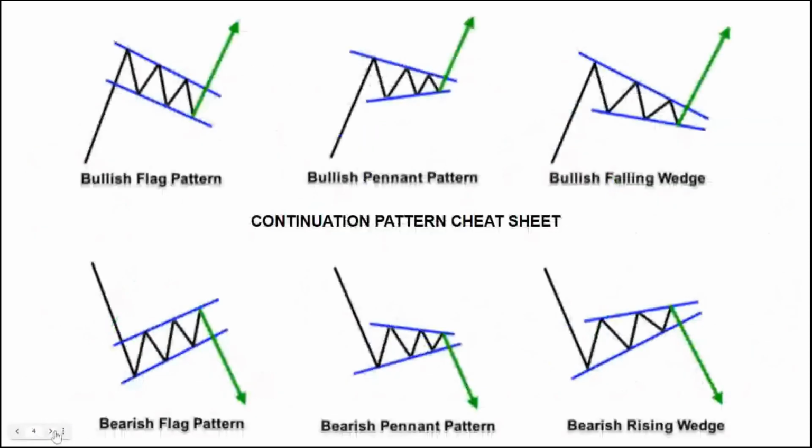So, the continuation patterns. We have the bull flag, the bullish pennant pattern, and the bullish falling wedge. All of these patterns break out to the upside, showing higher prices, but it must be in a bullish trend. If price is up and you see these patterns, look for buying opportunities.